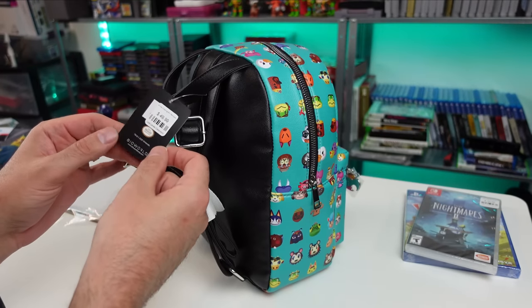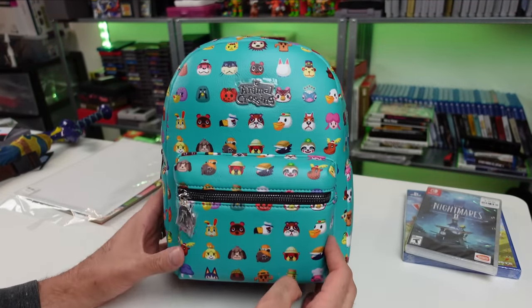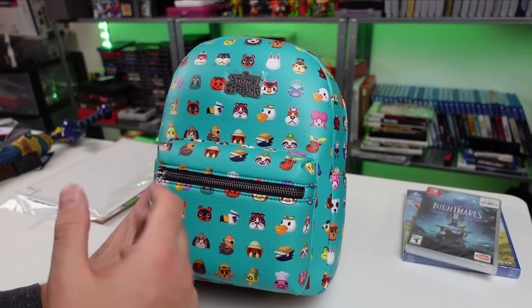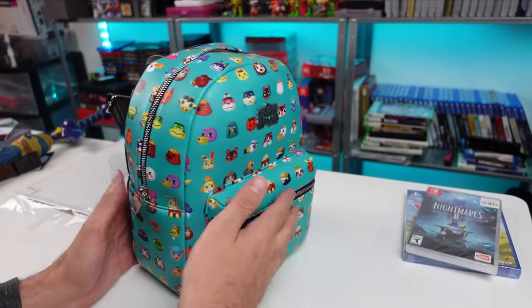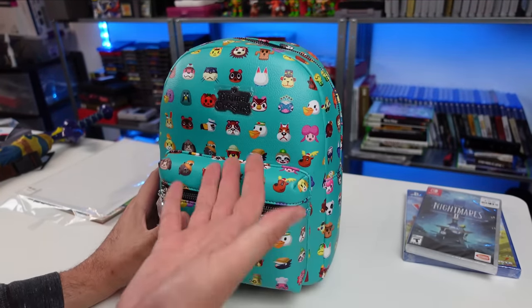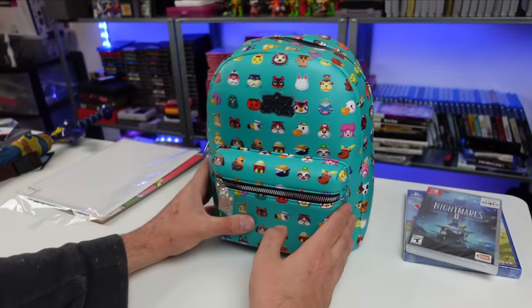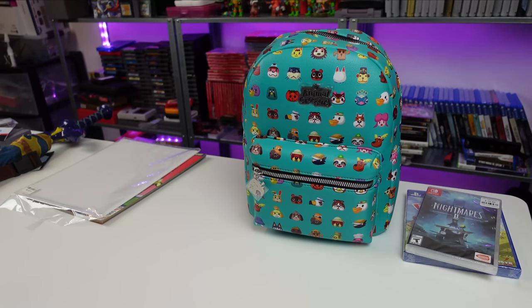Some Animal Crossing Bio World backpack bag type thing. It kind of looks cool. I mean, not for me, but for one of them. My daughter wears little backpacks like this, carries all her stuff around with her phone and whatnot. Pretty cool. They had matching wallets too, but I wasn't about to spend all that money. So that was all that was in that bag.